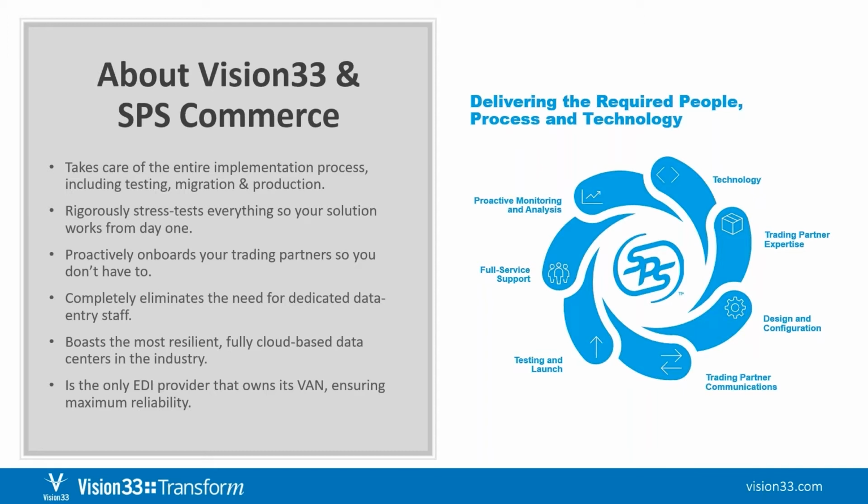Today my plan is to talk about how you can benefit from a single solution that seamlessly merges and manages your key business processes and meets your trading partner specific EDI requirements. Not only do you have the benefit of an integrated solution, but you'll have access to the SPS Commerce Universal Network, and that gives you a broader scope of trading partners that you're able to work with.